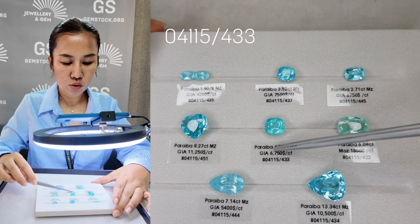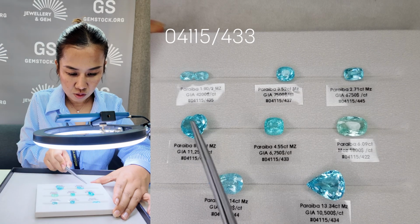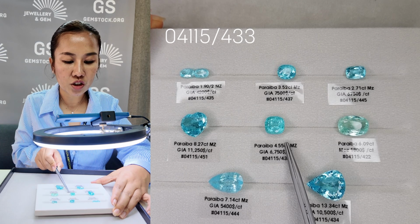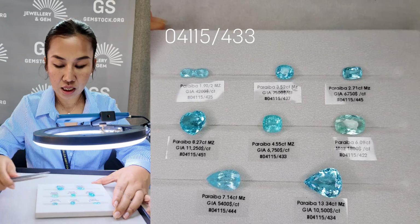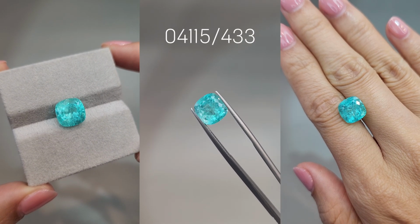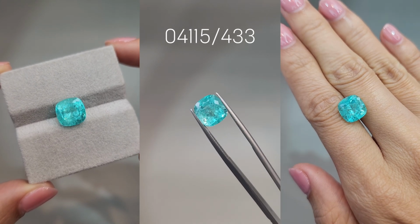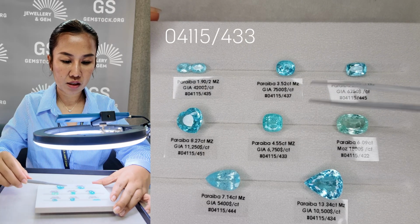I just see these three stones, they have different undertones. So this one out here you will see neon blue, while this one has a little bit more greenish color. It's less blue and more green than the other stone. But it doesn't mean the stone is not good. The stone is good, and because of the chemical composition it has different amounts of manganese and copper. That's why the stone has a different undertone.